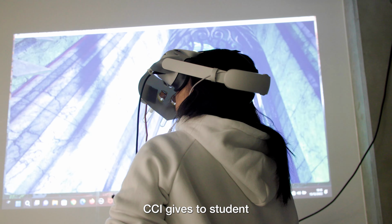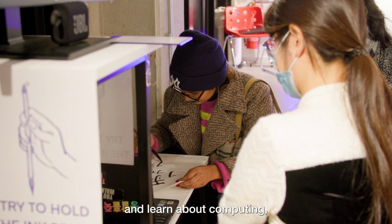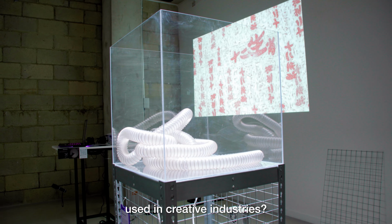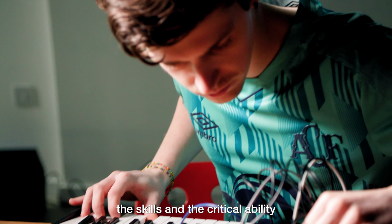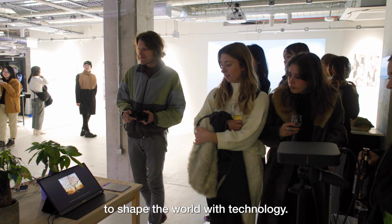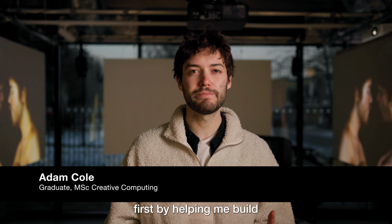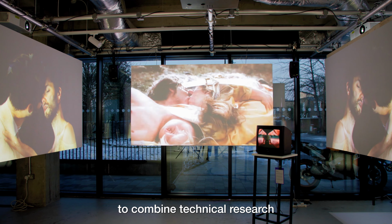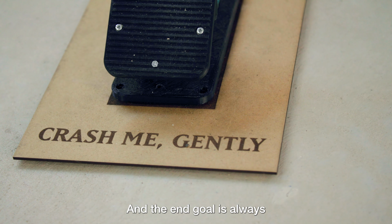CCI gives students the opportunity to experiment with and learn about creative computing, so how computing is used in creative industries. And it also gives them the skills and the critical ability to shape the world with technology. CCI has really helped me develop my artistic practice, first by helping me build my confidence as an artist, and by showing me the way to combine technical research with an artistic end goal, with the knowledge that the end goal is always the creation of the art.